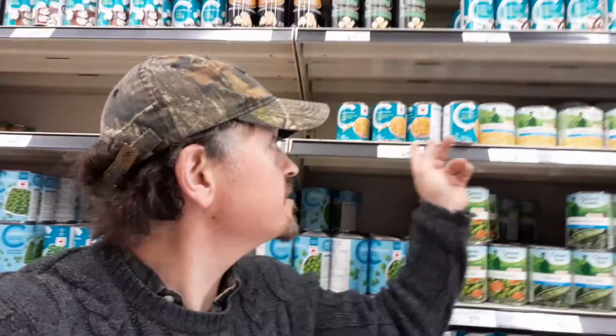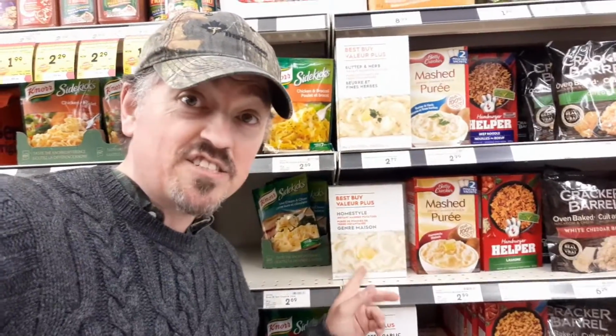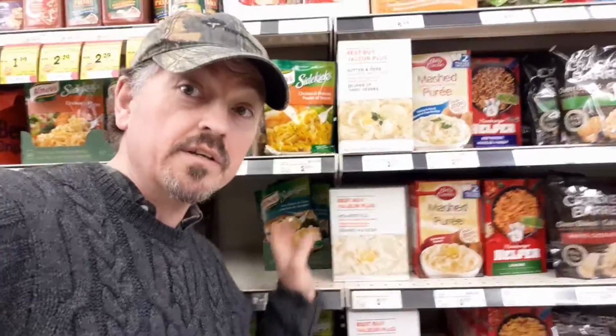So one of the first things I'm going to need is some canned corn. One of the most important things I take when I go into the woods for food, believe it or not, is instant mashed potatoes. This stuff is golden and can do so much. I'm taking that.